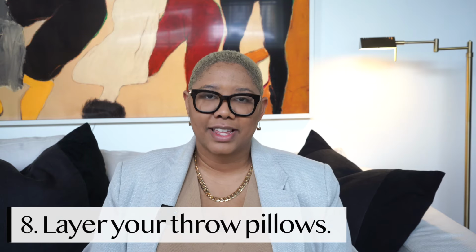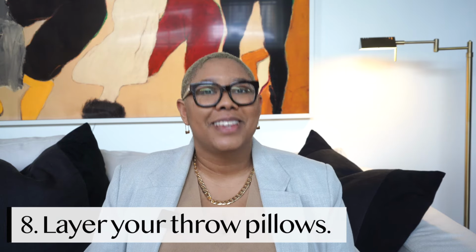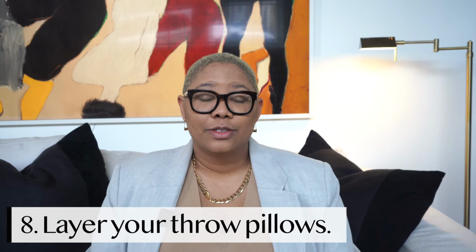The next thing I want you to do is start layering pillows. And I don't just mean putting one pillow in front of the other, though that is kind of what layering means. What I want you to do is layer your pillows in terms of size and in terms of texture or pattern or color. So when we have a sofa or we have a bed and we have too much of the same thing, they kind of blend into one another, right? So if we're varying those sizes, it makes it more interesting.